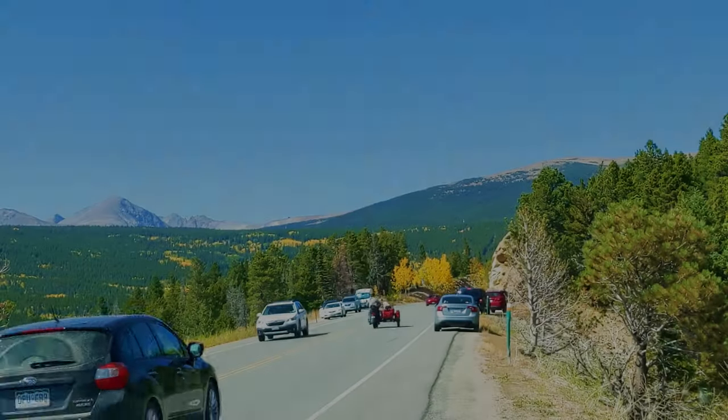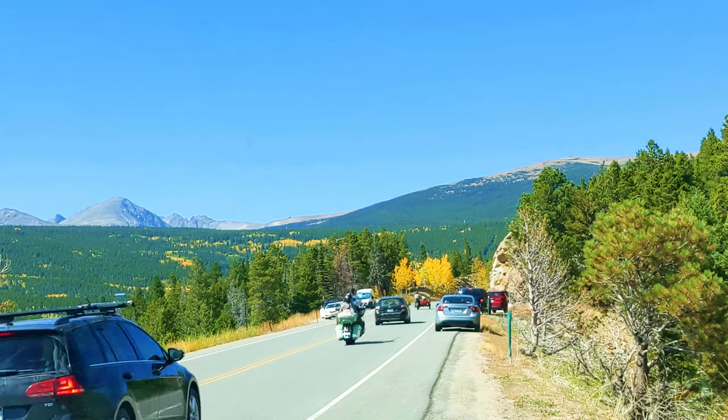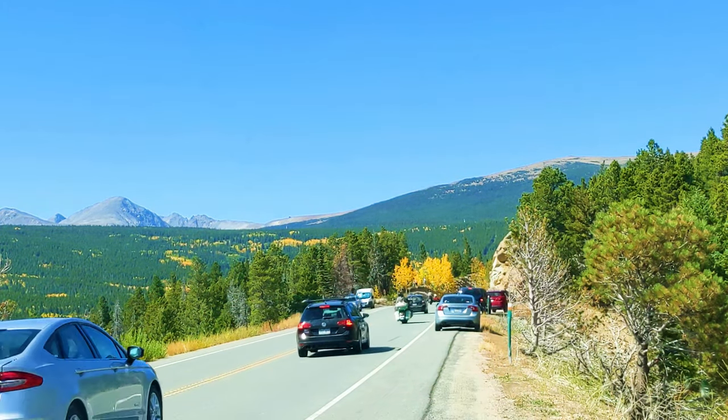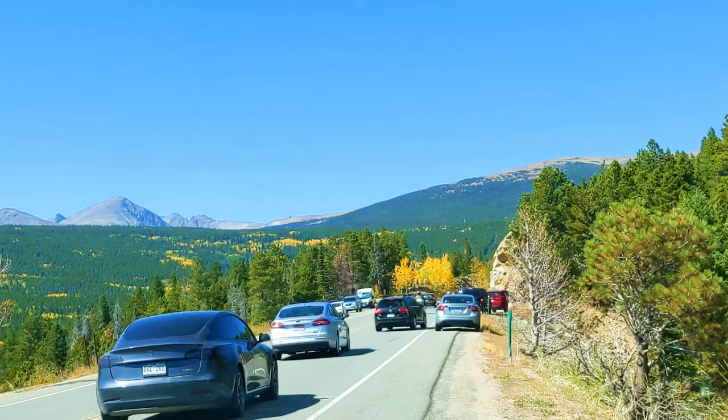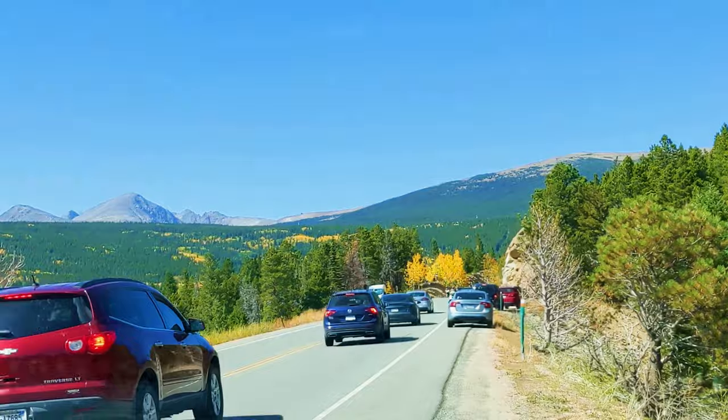So people come up every fall and they go on the Peak to Peak Highway. And as you can see, all the people are stopping to take pictures because the view is just spectacular with the peaks.